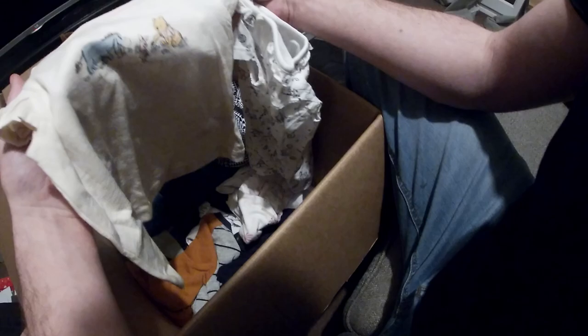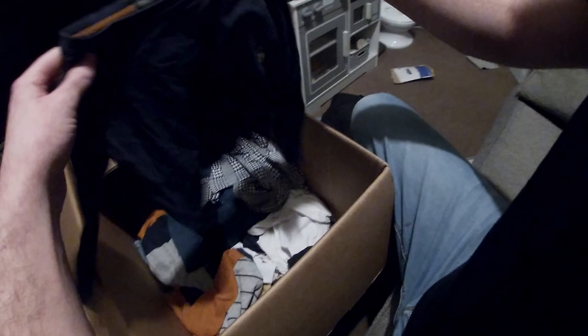Oh, that's cute. That's very cute. I'll sit that to one side as well. And that's also cute. Sweet. I know loads of people having kids, so this will be reused. Primark, crap.